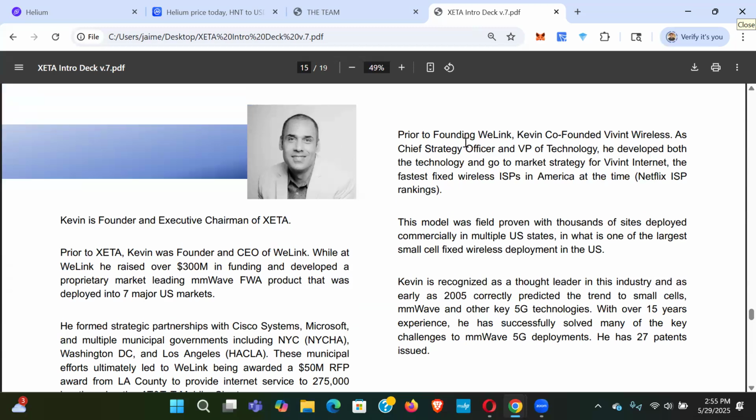Also, prior to founding WeLink, Kevin co-founded Vivint Wireless. As chief strategy officer and VP of technology, he developed both the technology and go-to-market strategy for Vivint Internet, the fastest fixed wireless ISP in America at the time. This model was field proven with thousands of sites deployed commercially in multiple U.S. states, in what is one of the largest small cell fixed wireless deployments in the U.S.